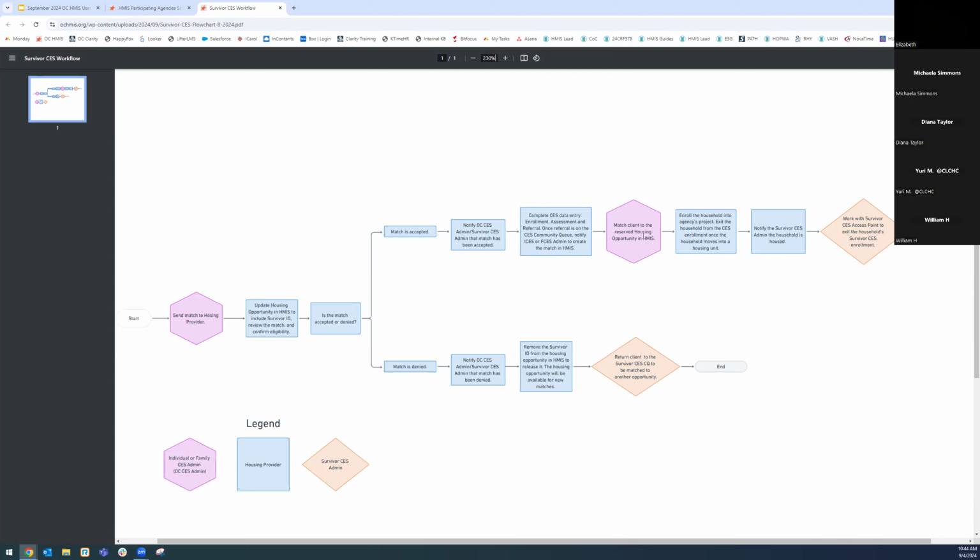The OC CS admin will then go ahead and match the client to that reserved opportunity in HMIS. The housing provider would enroll the participant into their housing project once eligibility is confirmed and would exit the client from the CS enrollment once the household is moved into the housing unit. They would notify the survivor CS admin the household is housed, and the survivor CS admin would work with the survivor CS access point to exit the household from the survivor CS enrollment.